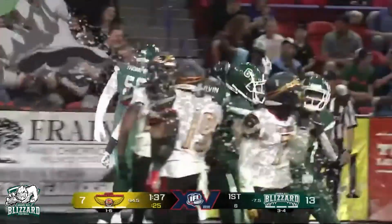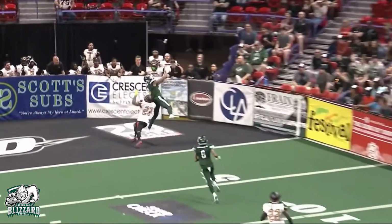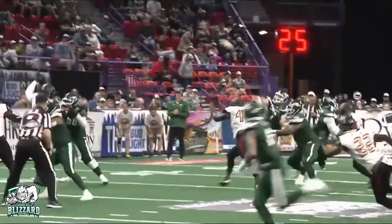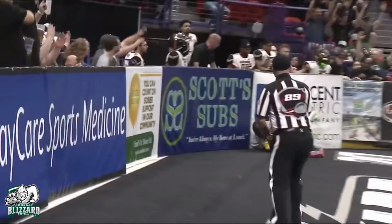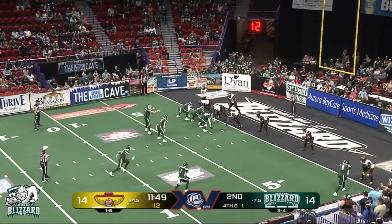We just talked about it. Marquise Irvin struggled in that first game against Frisco, but since then has emerged as one of the best receivers in the IFL. You got to think what would have happened had he had that great game against Frisco that he was slated to have. And now a big 4th and goal from the 1.